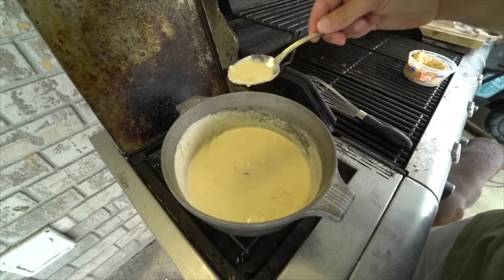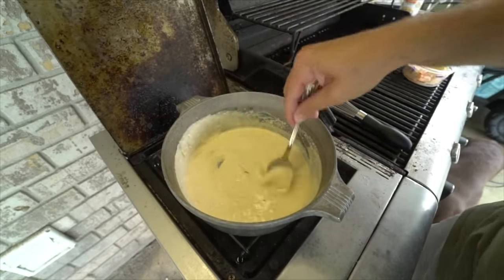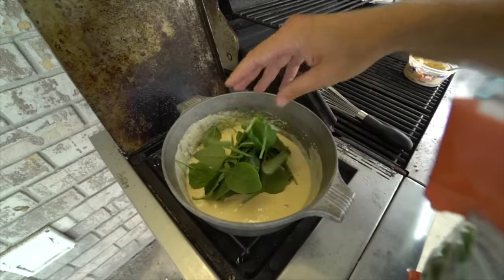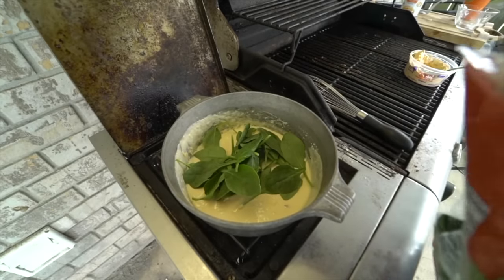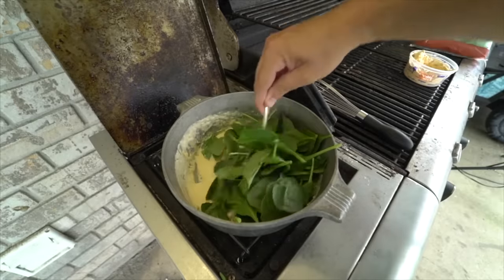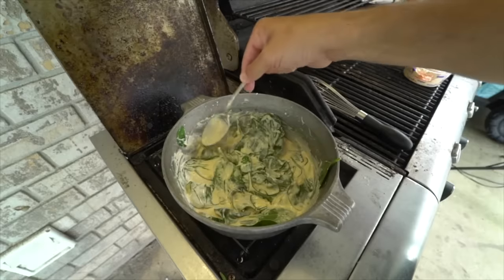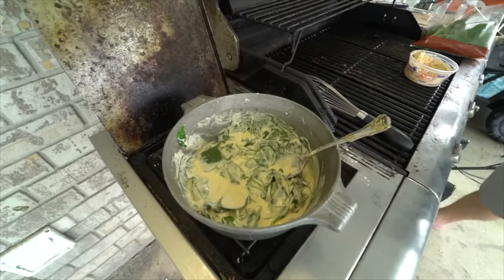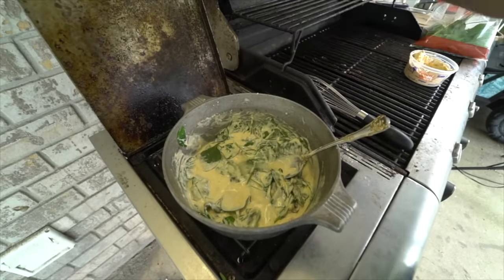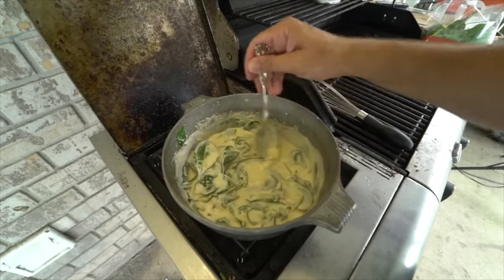You don't want it to run off your sandwich too bad, so the thicker consistency, the better. That should do it right there. All right, now go ahead and drop in about a half a bag of spinach. It's gonna cook down, don't worry. Gets a little too thick, just go ahead and add a little bit more chicken stock. Just take it slow, get it how you want it. That should be it right there. We're just gonna cook that spinach down now.